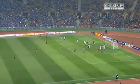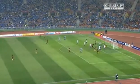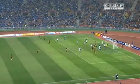Well, this is a good delivery. Good delivery, though, to be fair. But not the best defending by Chelsea. A couple of players who could have put it in.